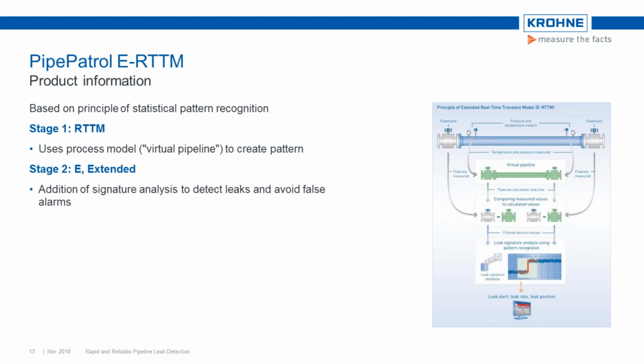With Pipe Patrol ERTTM, we have a two-stage system. Pipe Patrol ERTTM is based on the principle of statistical pattern recognition. So I have to emphasize this right from the beginning. Even if it uses a real-time transient model, it is not a simulation and it is not just a real-time transient model system. It's an extended real-time transient model system. And it's based on the principle of statistical pattern recognition.